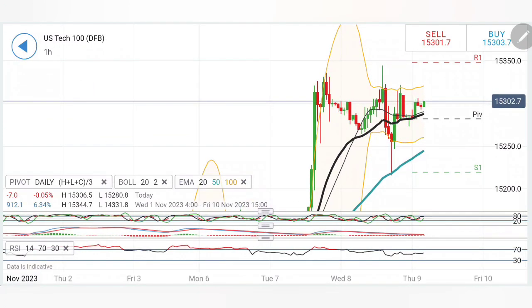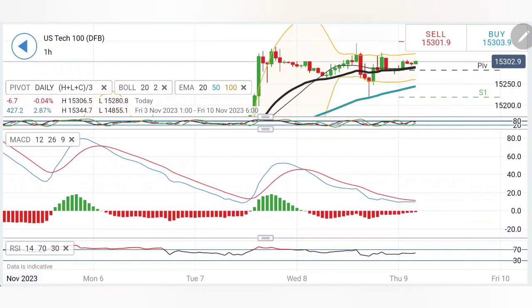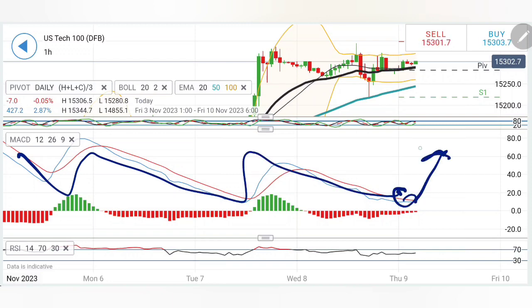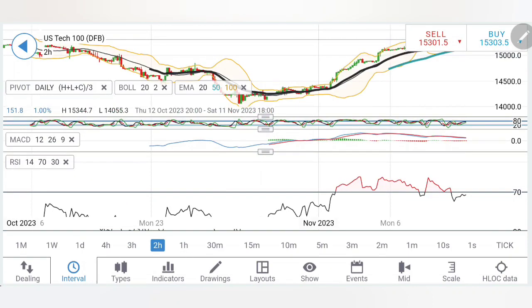Yes, it is still in consolidation. It is not willing to give up more on the upside, but it is not bearish as well. Now see what has happened on the early charts. It has moved towards the 50 period moving average and has seen a bounce back. Stochastic is rising, MACD is showing some classical moves. It is willing to cross over for a buy, but it is shying away from it. RSI has come out of the overbought zone.